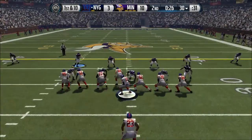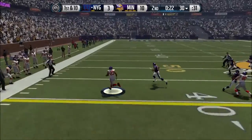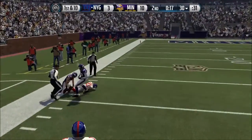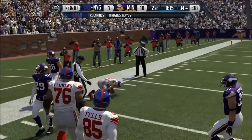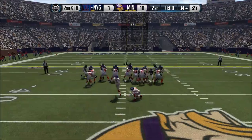1st and 10. Rashad Jennings going to get the handoff there. He's trying to run out the clock, but Rashad Jennings is around the left side. He's got a lot of room. Can he get them in field goal range? He's going to break a tackle, get inside the 40-yard line, down about the 34-yard line. What a big run by Jennings. Now that's going to set up a field goal right before half with 1 second left from the 34.